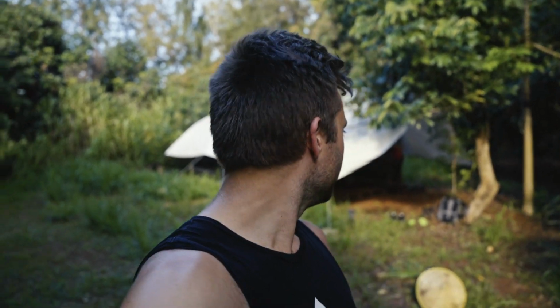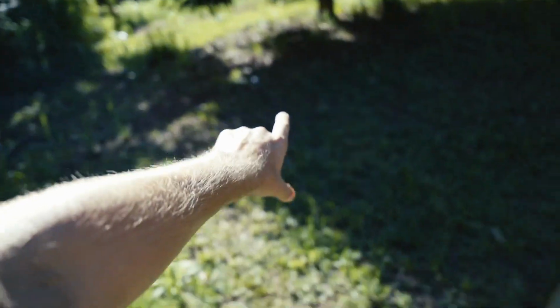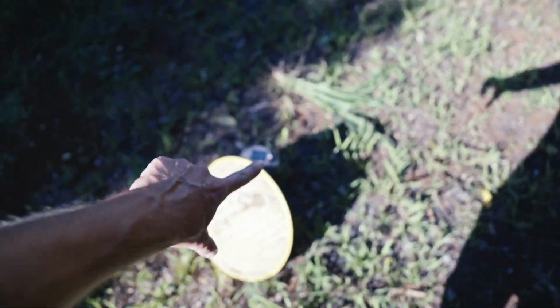Also, the clouds are going in and out, so I might light up and I might darken down. Let me give you a quick tour. This is the little trail that leads up to my tent. You can see the solar lights I planted all along here, so at night I'll be able to see where I can go.